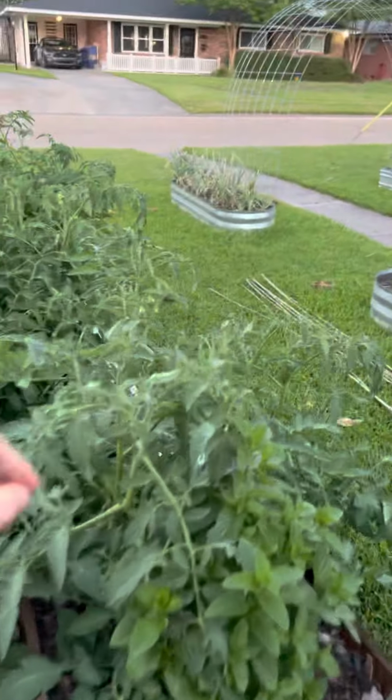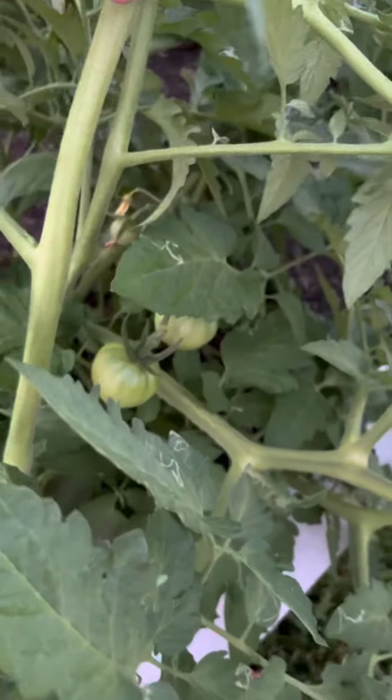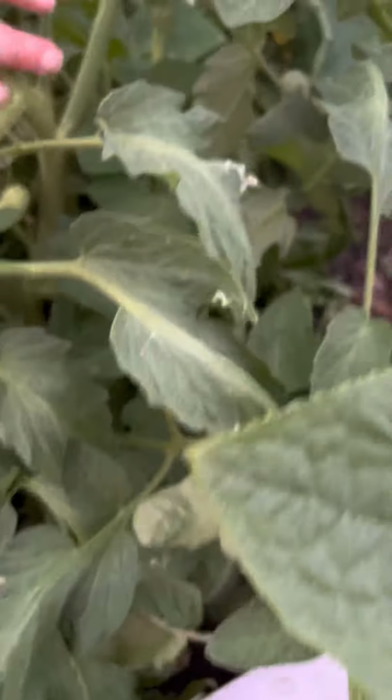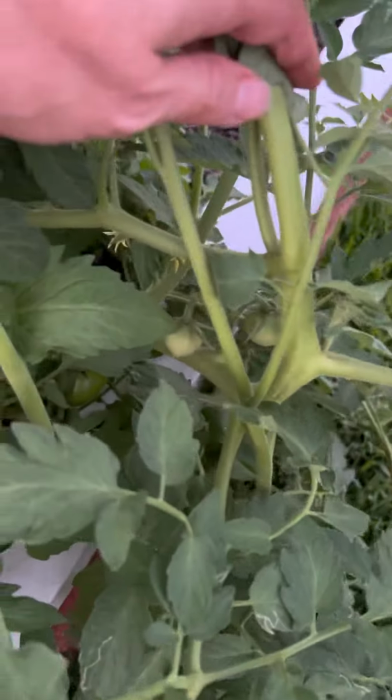I just think it's so cool. And here's my mint. We got to stake this up so it's not growing on my mint. I ain't got to it. I know. But look, tomatoes all in here, y'all. They're just loaded in here. Praise God. Look at that. I mean, they're just everywhere.